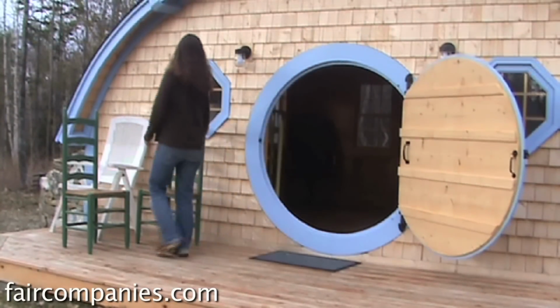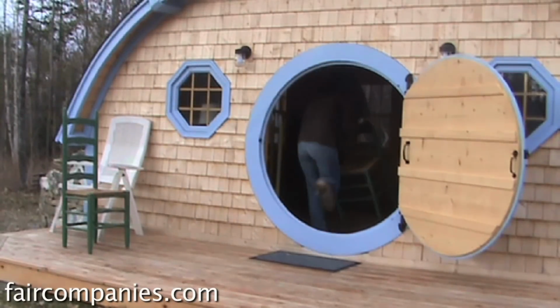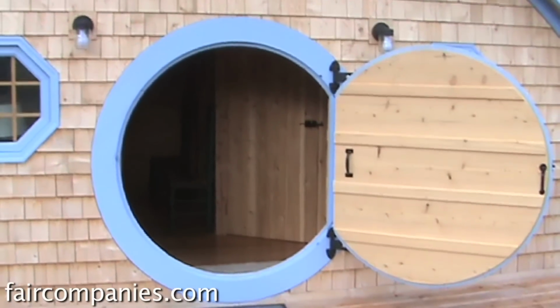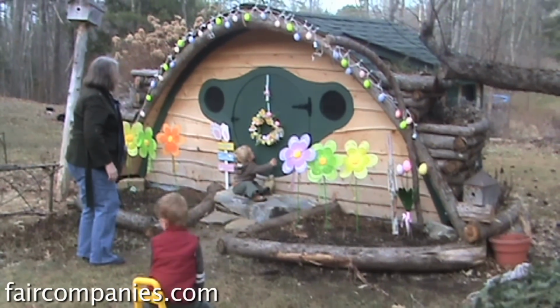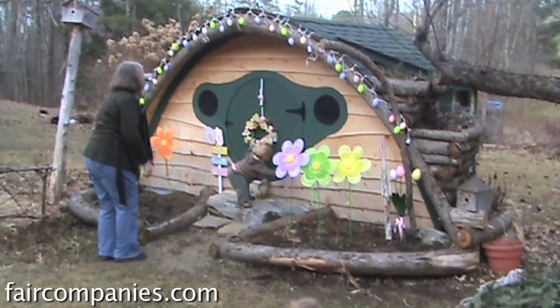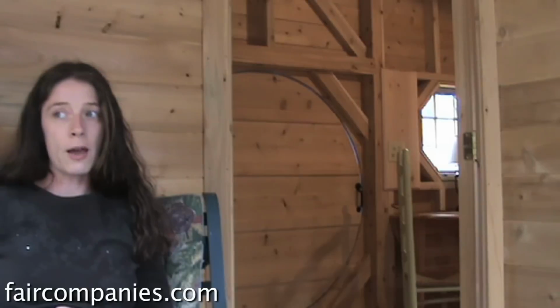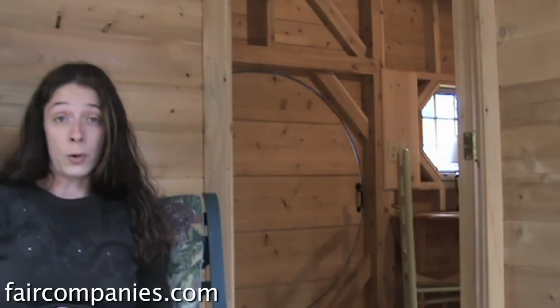My name's Melissa, and my husband Rocky and I run a small family business up in Maine called Wooden Wonders, which we believe to be the only Hobbit Hole company in the world. So we build Hobbit Holes, and not everyone that we talk to knows what a Hobbit Hole is.